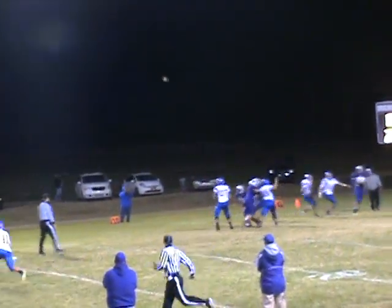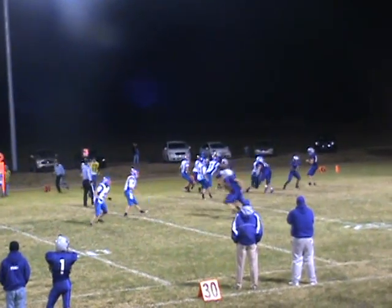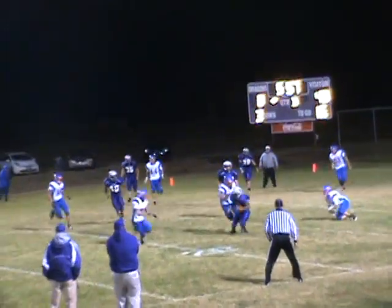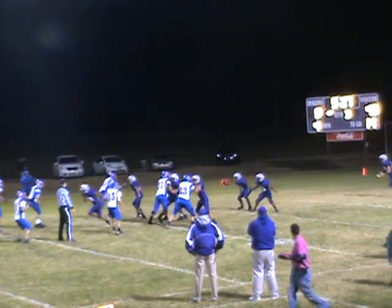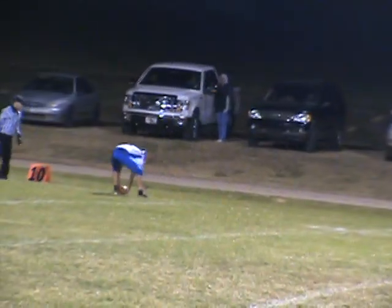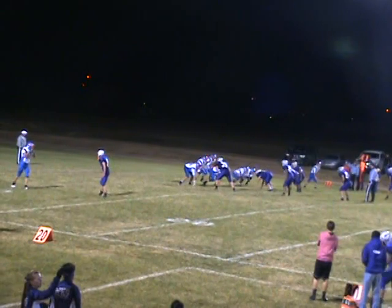Quarterback goes back to pass. Incomplete. Okay, this is at number 3. Rice. Line drive kick that goes clear down to the 12-yard line where he steps out of bounds.